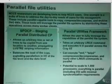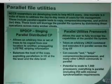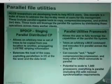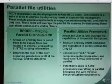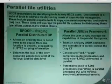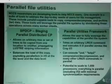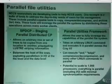So we've been looking at creating parallelized versions of some of these common utilities, to allow you to distribute the load across multiple clients and leverage the parallelism of the file system itself. We started with cp and have a basically working implementation of that. It parallelizes not just across clients and individual files, but also within an individual file, if it's large, on multiple threads.